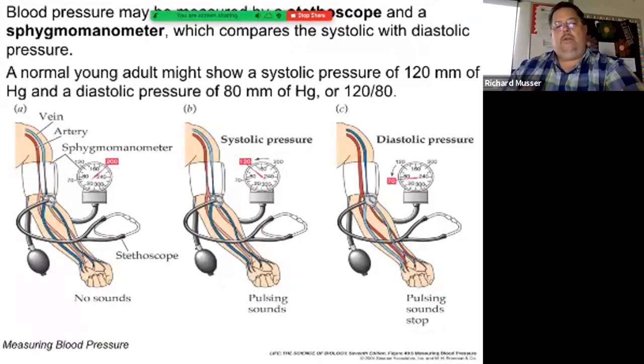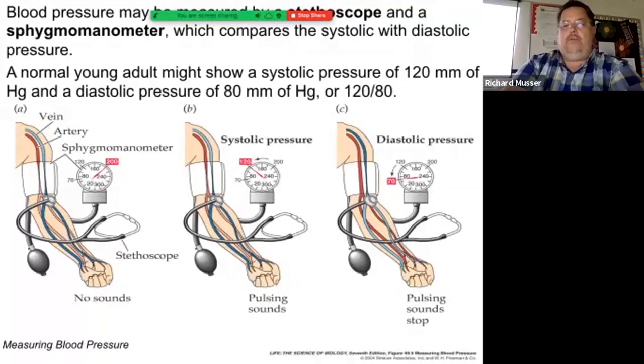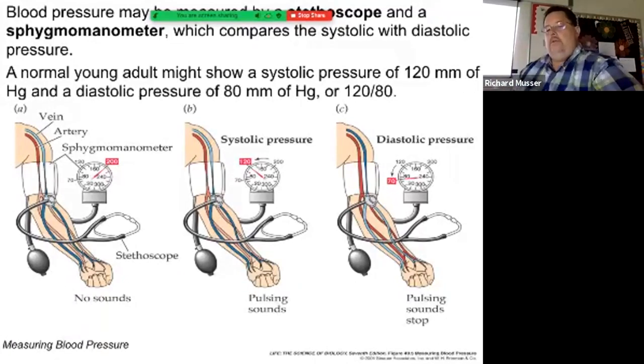Then they'll slowly release it, listening. As soon as they can hear the pulsing sound, that represents the systolic pressure. For an average healthy blood pressure, that's around 120. Then they'll keep slowly releasing the cuff pressure until they can hear no more sound again. And that represents the diastolic. Remember, that's when the ventricles are relaxing.